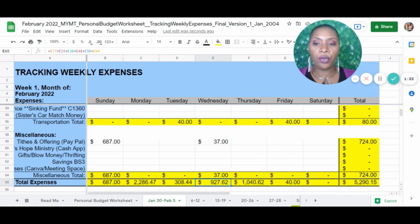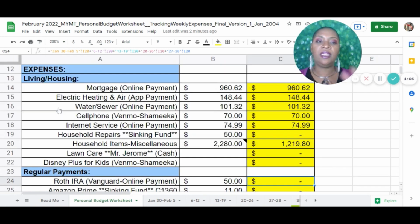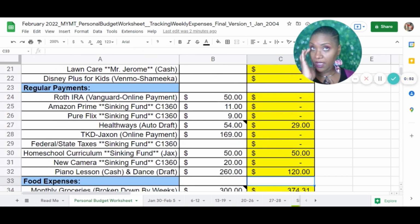So all in total, for the first week, I spent $5,290.15. So then going back to our budget at a glance sheet, I'm now able to see what was paid. So my mortgage is paid, my electric is paid, my water and sewer, the cell phone, internet is paid. The fence is done. Mr. Jerome, which is my lawn guy, is coming out Monday to help me with a garden project and a few things out in the yard.